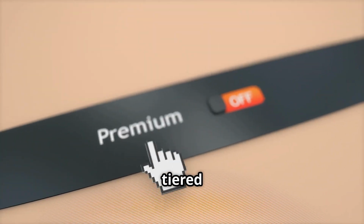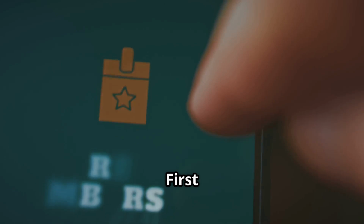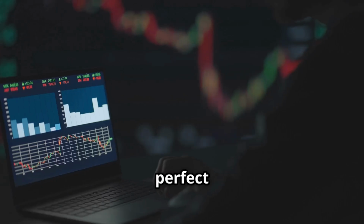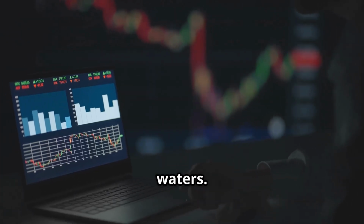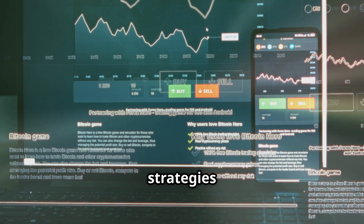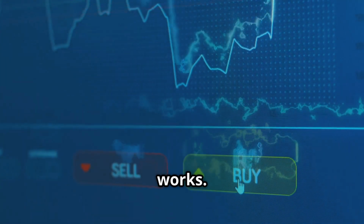Coinrule offers a tiered subscription model that caters to everyone from beginners to trading pros. First up, the free plan. Yes, you heard that right. Free! It's perfect for newbies who want to test the waters. You get up to 2 demo rules, allowing you to create and experiment with your strategies without risking real money. It's a great way to get a feel for how Coinrule works.